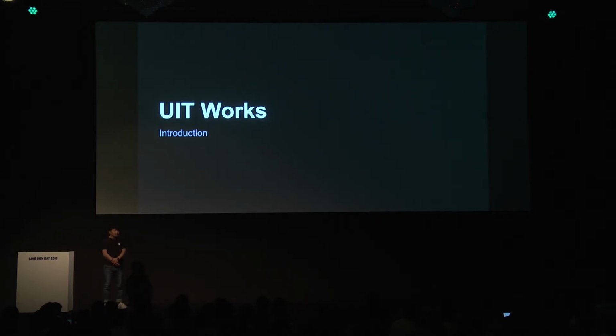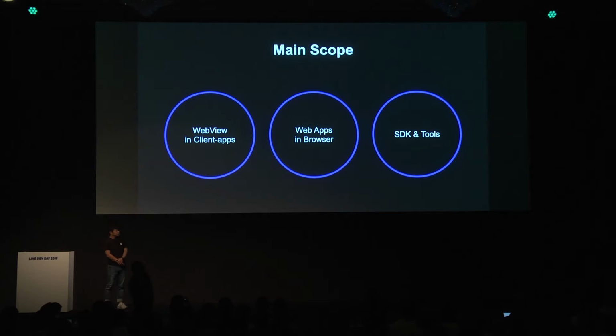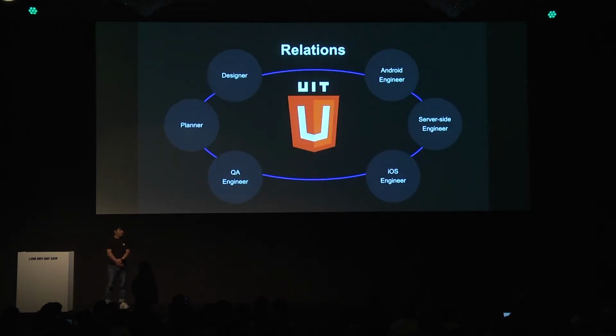So I'm going to talk about UIT works. At UIT, we are using HTML, CSS, and JavaScript to develop web application. To be more specific, within the client app, we are creating web view and also web apps in browser. Also, SDK and tools for developers, and also new frameworks are developed in this team as well. If you say Line, then probably you are imagining about client apps, but many parts are implemented in WebView. At UIT, we have designers, planners, QA engineers, client and app engineers, server-side engineers. So many people are collaborating together.